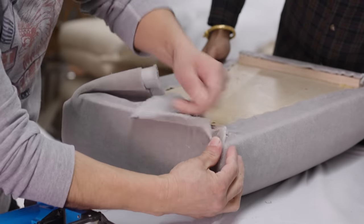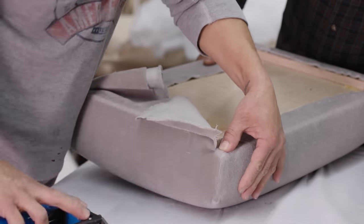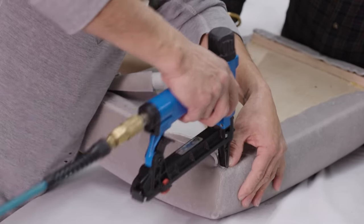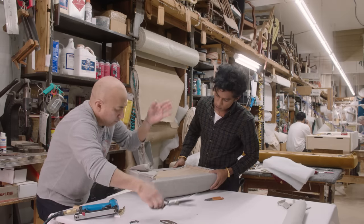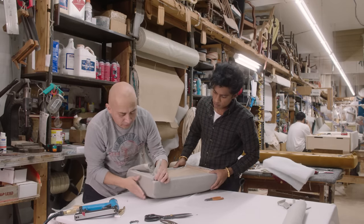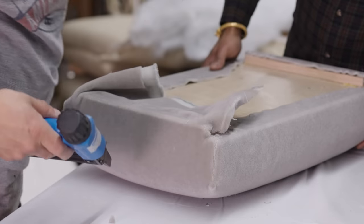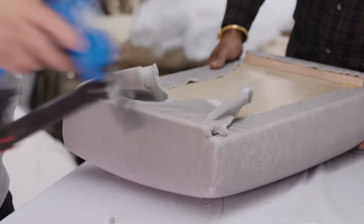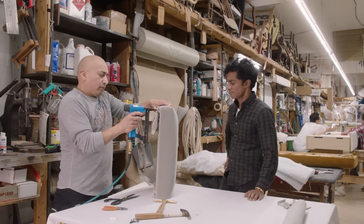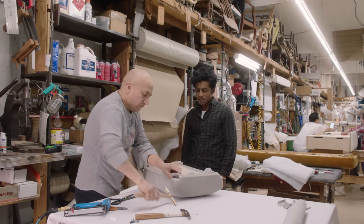Boom. Now this, go like this. That's it. Just take it away. Take it away. Okay. That's it. Right here, go like this. One staple is enough over here. Done. Okay. That's it.